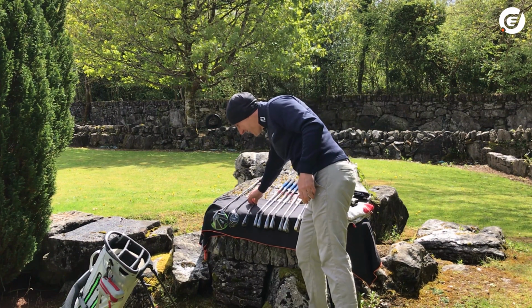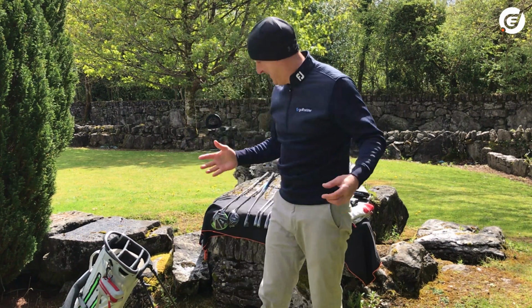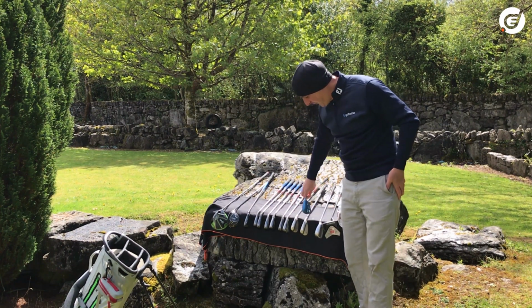So as you can see, Callaway, TaylorMade, Ping. I've got several different brands in the bag. You know what, I'm not ashamed either, because they just do the job for me. Wedges, well, I just have Titleist Vokey SM5 wedges, but I have one different one.